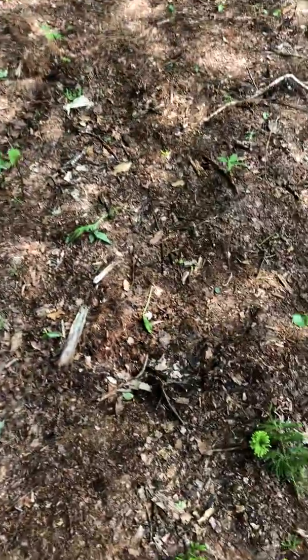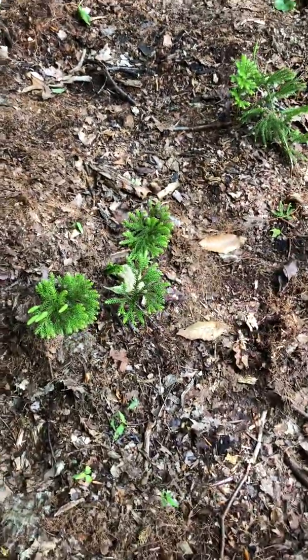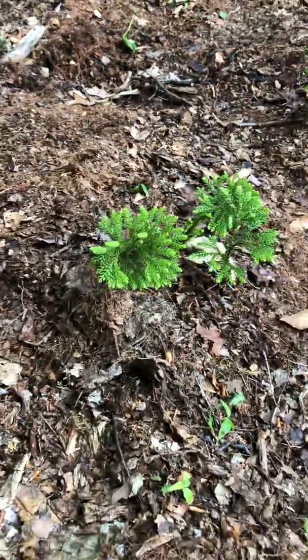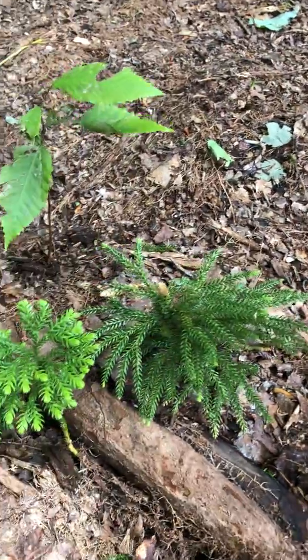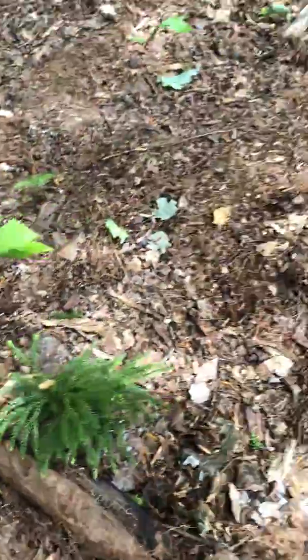Oh, these things are neat. We need to show these. What are these called? Princess ferns? Princess pines. Look at these little things. They don't get any bigger than this. They're so cute. Called princess pines. I think fairies, it's a fairy Christmas tree. So they're all through the area.